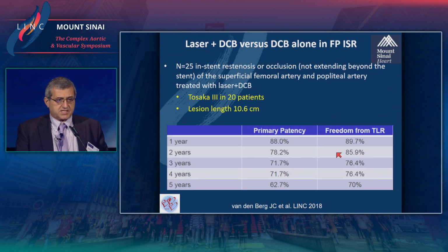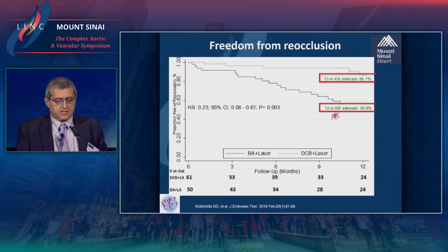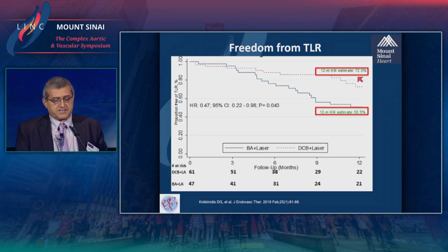Also, we know from data just presented at LINC by Vandenberg, showing in 25 patients, that the long-term result is very good. In fact, at 3 years, freedom from TLR was 76.4% with combination treatment. We also have some recent data on laser and DCB from Armstrong Lab, showing that in CLI, 33% of patients, 2/3 of them total occlusions, freedom from reocclusion is about 86.7% with the combination treatment, and freedom from TLR is about 72.5% for this very complex disease.